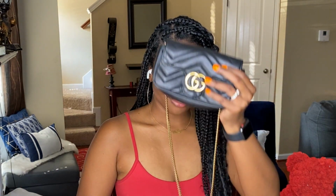I be trying to save my coin when I can, but something that I bought from Gucci, I'm finna show y'all what I got. So this is the old dust bag. Y'all, I want to buy something new from Gucci so I can get the new packaging. So this is what I just got.